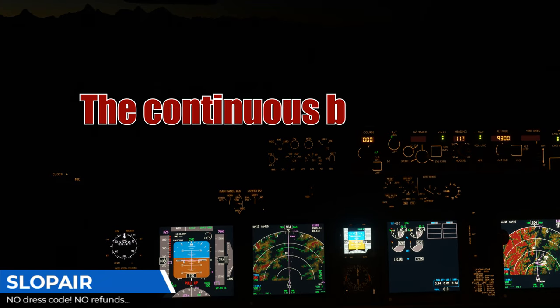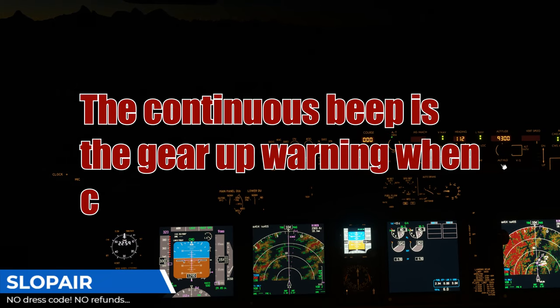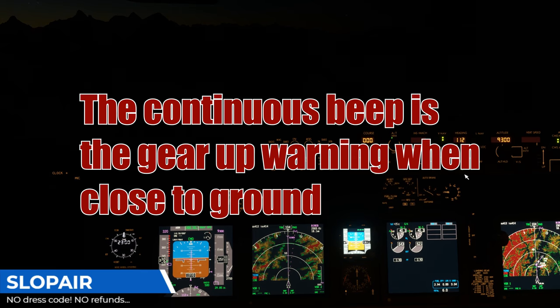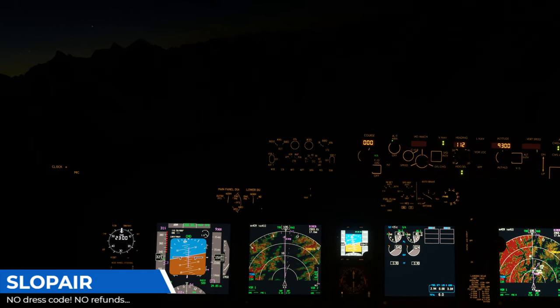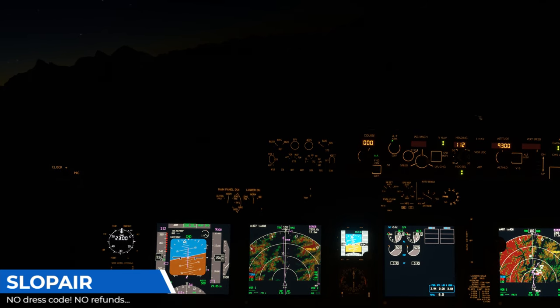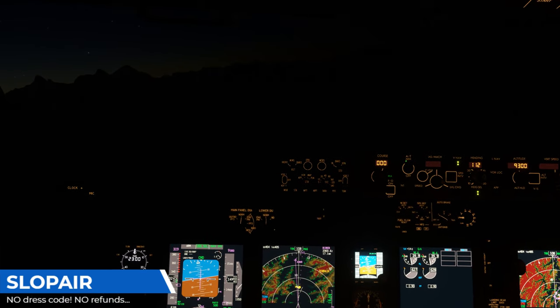Sink rate. Pull up. Sink rate. Caution. Terrain. Caution. Terrain. Caution.